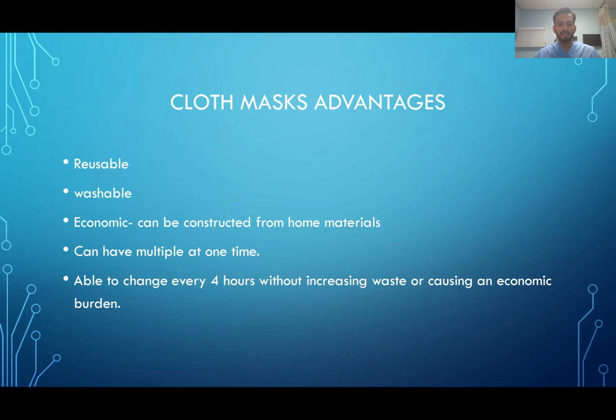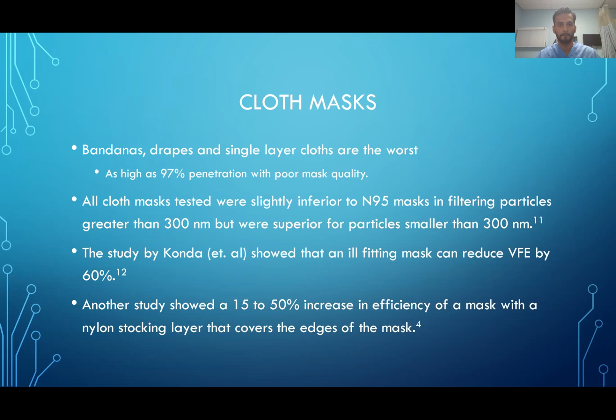A decided advantage that cloth masks have over N95 masks is that they are washable, that they don't need to be cleansed with isopropyl alcohol, and thus using detergent or heat to kill or disinfect the masks won't compromise the material or integrity of the mask.